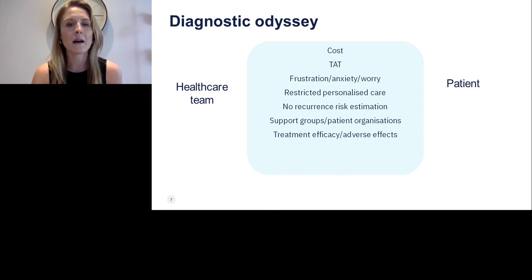So until quite recently, that was the limit of the analysis available to these patients. And you can think about the impact of that lengthy diagnostic process with no result at the end, which is clearly harmful for patients, their families, and the healthcare professionals that treat them. So it's really costly and frustrating, and it leaves patients and their families with little information about recurrence risk or perhaps signposting to appropriate treatment or care and support. So I'm just showing on the slide there, anxiety, worry, and then obviously considerations around restricted personal care and thinking about support groups, and even in some cases, treatment efficacy and adverse effects.